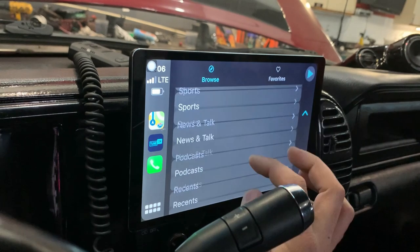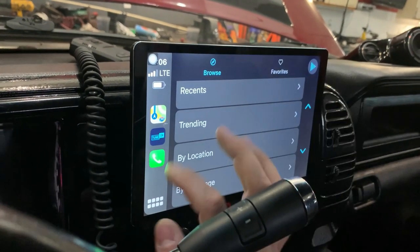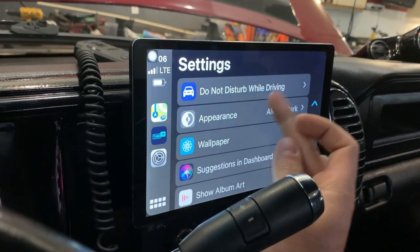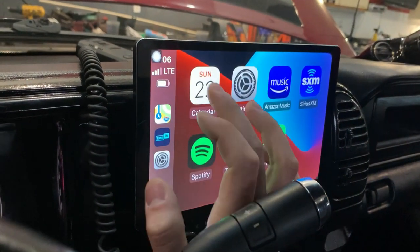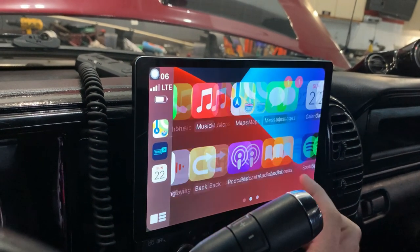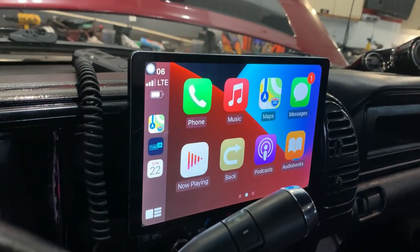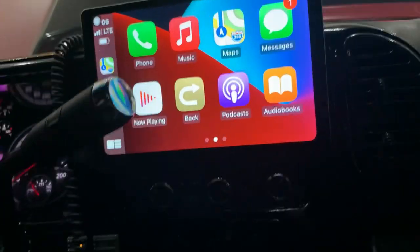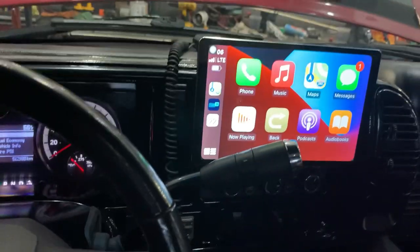It's pretty fast, tell you that. Settings, I've never been in here either. Okay. So that's pretty much what it looks like. This is the clean look that it gives you. Turn key off.